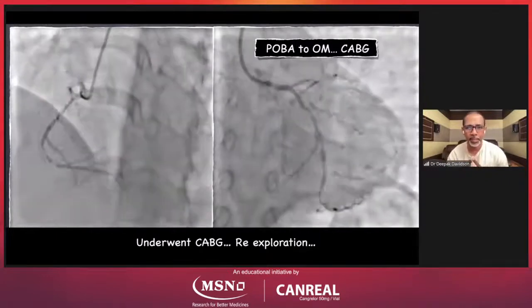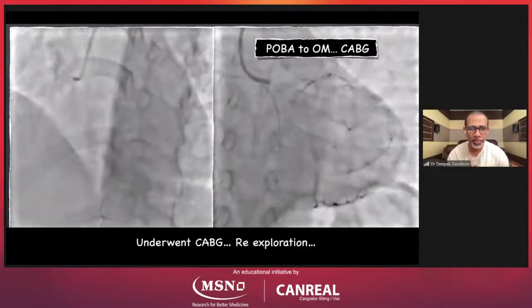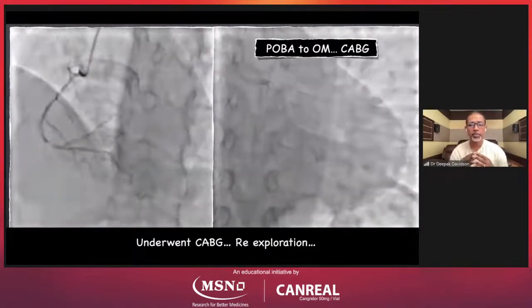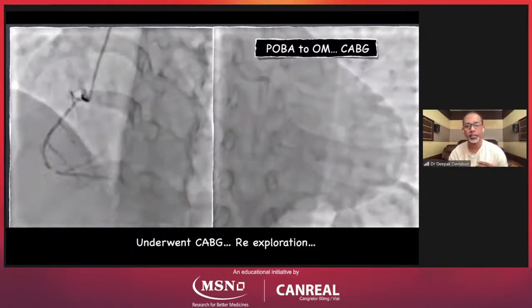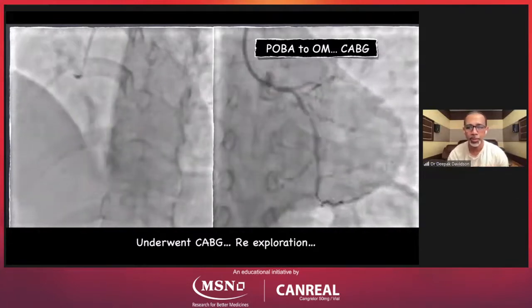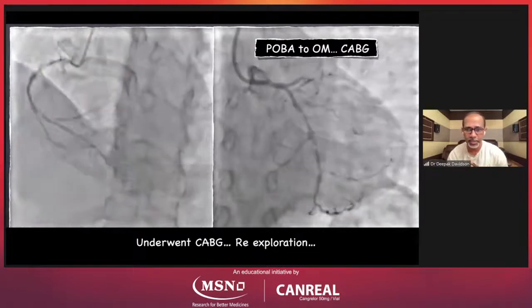So he is a young chap, around 50 years, with severe multivessel disease, and he presented with an inferior myocardial infarction. So what we did was we tried to reduce the angina by gently opening up the circumflex artery. The occluded circumflex artery was opened up with a 2 millimeter balloon, and we could achieve flow inside the vessel. And our plan was to send him for CABG at the earliest.